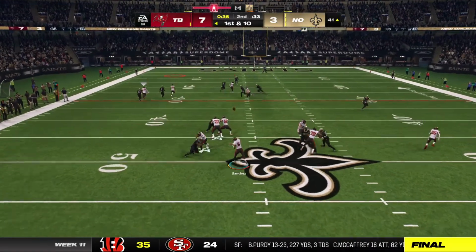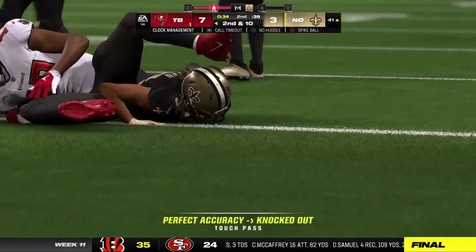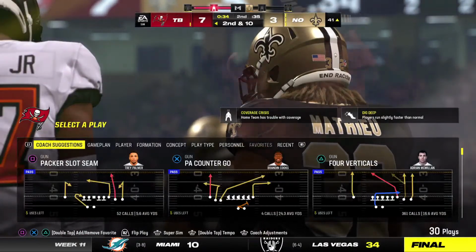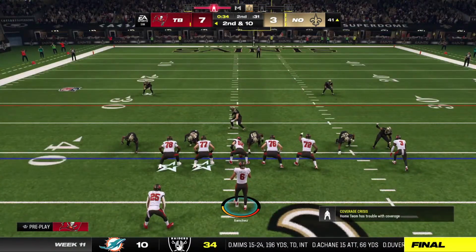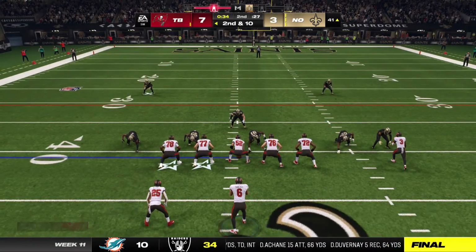On 1st down, it's Sanchez. And this one is incomplete. That's some good closing speed there defensively because that looked open for a minute. But that's great work with the ball in the air. Never gave up, converged on his man, and broke the play up.